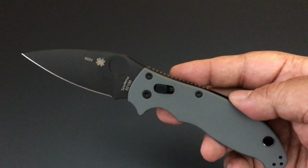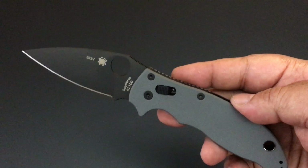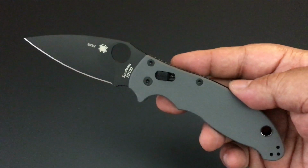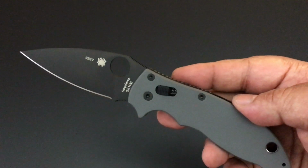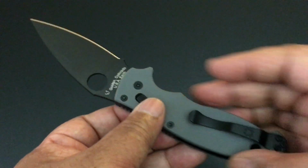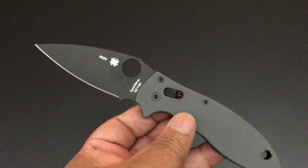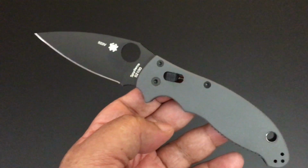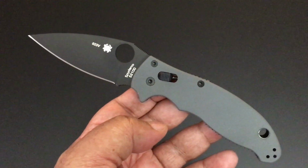It's time again for another knife of the day. Today we're continuing the 4-day. This is the third of 4 days where we introduce brand new Spydercos. And the second day we feature a Manix 2. It's just how Spyderco's releasing the knives, okay? So, as you know, no one can control what knives Spyderco delivers.